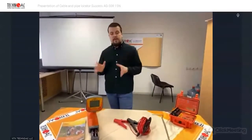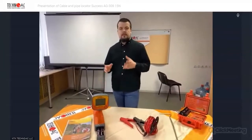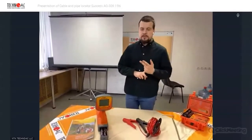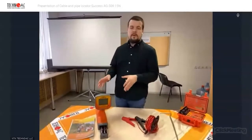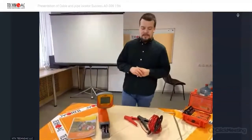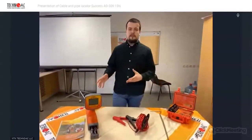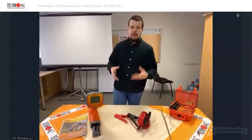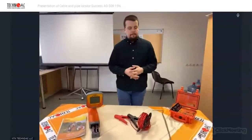So by using the locator only without the transmitter, you can locate energized cables and metal pipes with CPS protection. That's not much, but that is also already not nothing. It's already something. And when you add the transmitter to your locator, you can locate de-energized cables and pipes which are buried without CPS protection.